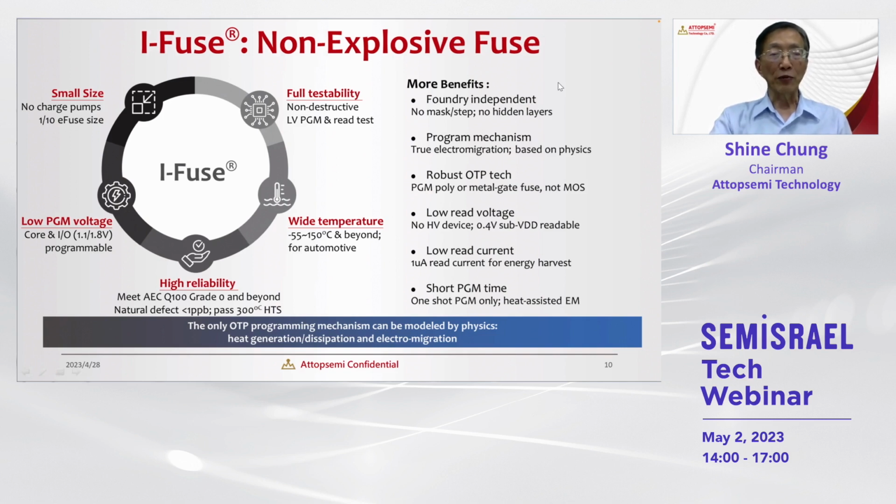For example, we have many projects qualified beyond AEC-Q100 Grade 0. After so many IPs offered to customers, we find the natural defect rate is less than 1 per billion. And we can easily pass more than 300 degrees C for high temperature storage. Since the damage to the fuse is very minor, we have very wide temperature operation. We can work from -55 all the way to 150 degrees C or beyond, and it's very good for automotive applications.